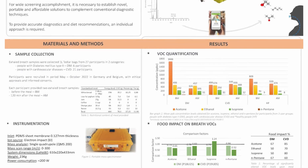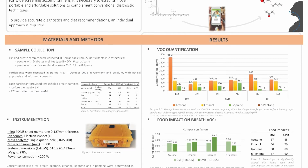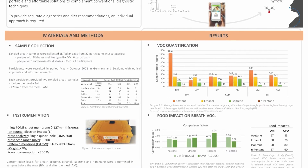The meal was a standard breakfast: white bread with butter and jam and a glass of yogurt. Also, a cup of coffee and a glass of orange juice were provided. The nutritional information is shown in table 1.